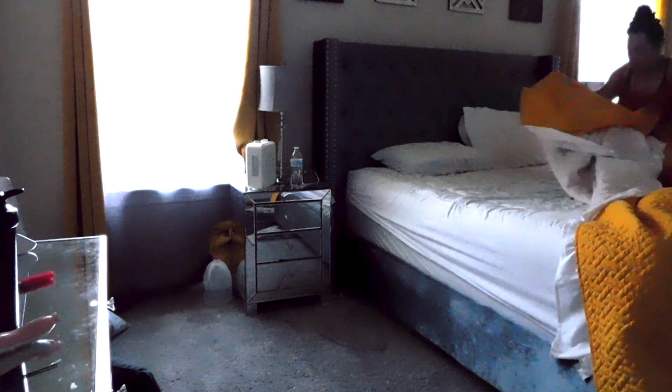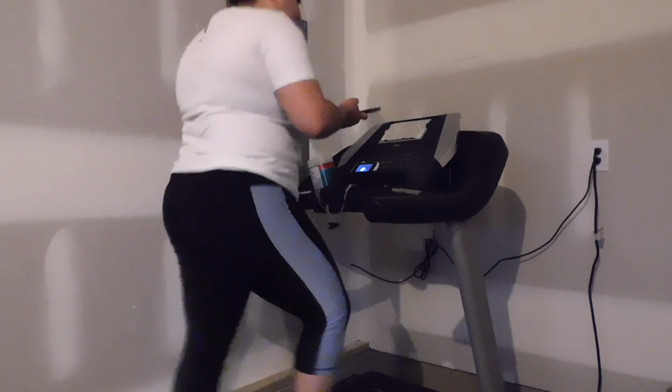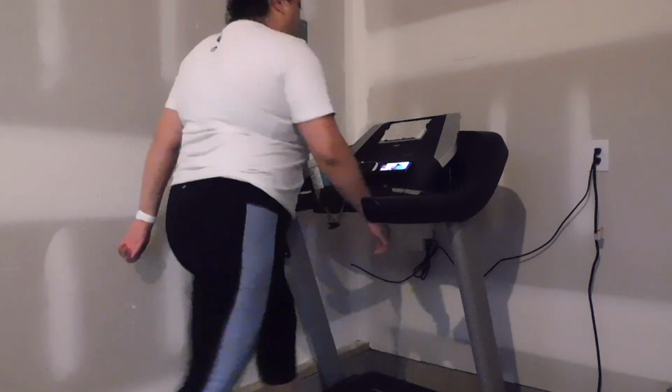I set an alarm every morning for 6 o'clock, so my alarm just went off, and I wake up and I make my bed and open up my blinds, and then after I get dressed, I go downstairs and start my workout.